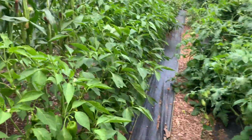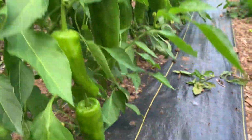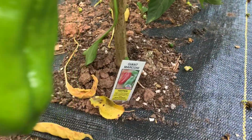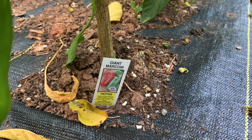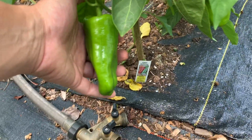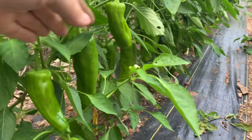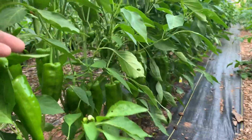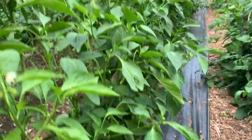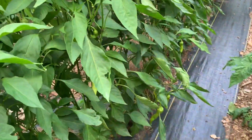This row here, on this end, is peppers. These are Marconi peppers. They'll actually turn red. There's a tag. They're pretty good size. They're not quite as big as the ones in the garden across the road, but they are still really nice. Real nice peppers.